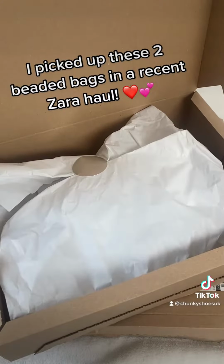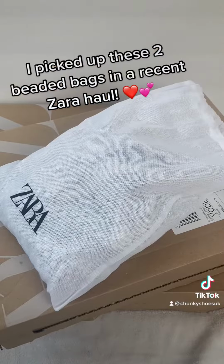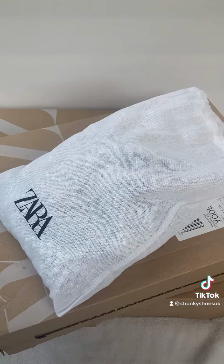I picked up these two beaded bags in a recent Zara haul. I love beaded Zara bags, they are absolutely fabulous. They seem to make the most amazing ones, so I treated myself to two of them.